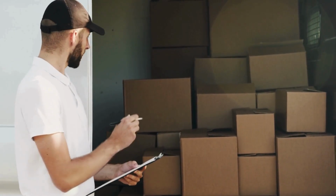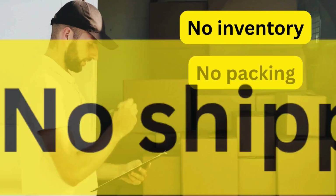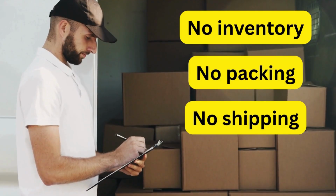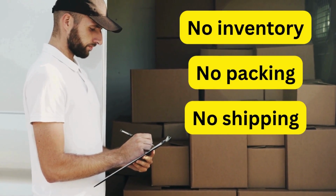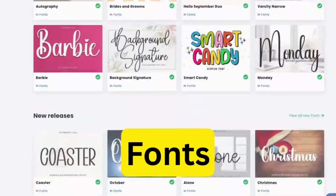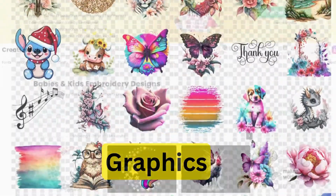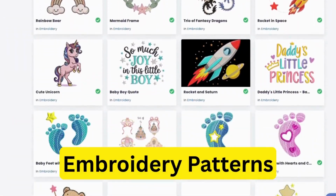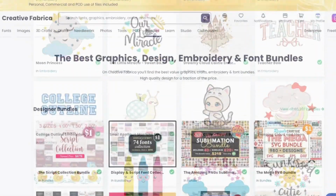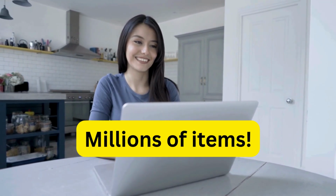Unlike physical products, you don't hold any inventory, you don't pack boxes or ship anything, and the online marketplace does all the hard work from then on. On Creative Fabrica, that means you can sell things like fonts, graphics, craft patterns, embroidery designs, cut files, and so much more. Feel free to check them out. They offer a wide variety of digital products for crafters, designers, you name it, with millions of items currently available.